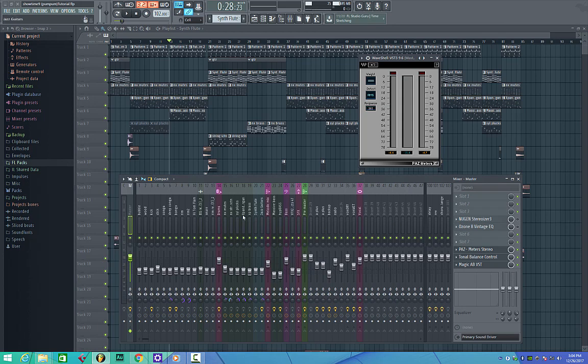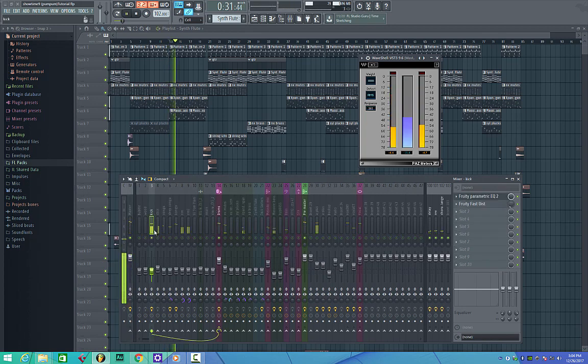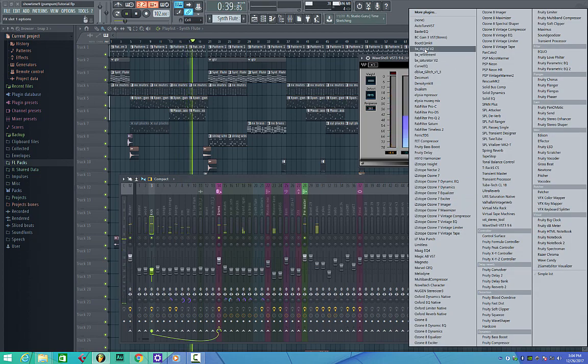So headroom is really critical, but I'm going to say something about headroom and gain staging, which should be the proper practice, which I do sometimes when I have enough energy. Now you see we're just turning down the volume of the channels. This is not the proper way to do it. Ideally, we should come to, let's say this is the kick. Ideally, we should create a free slot for a plugin. We should bring in a gain plugin.